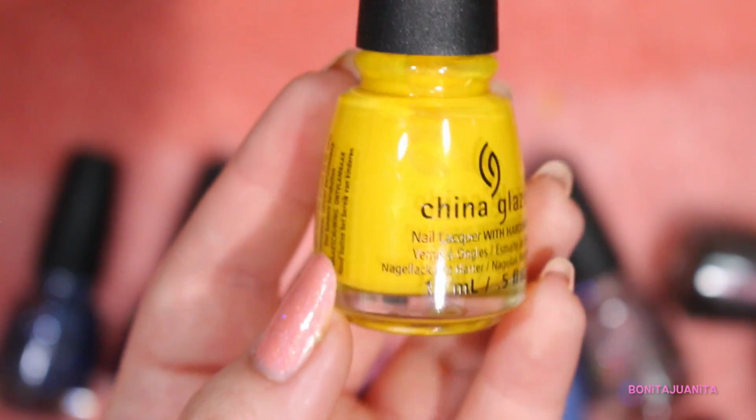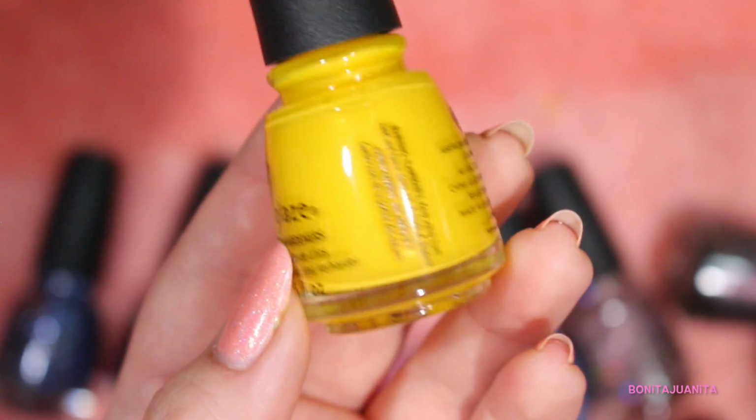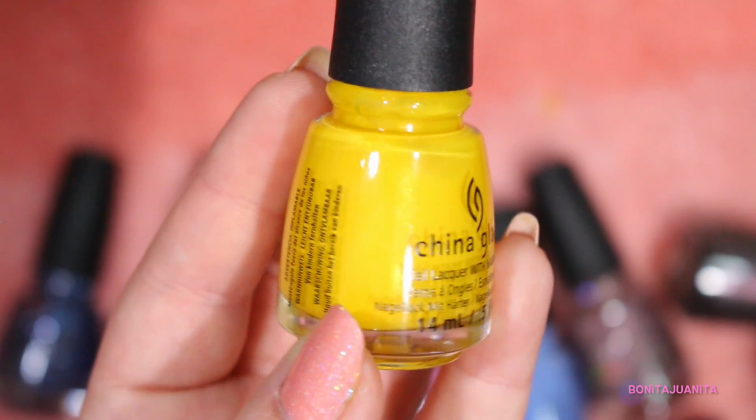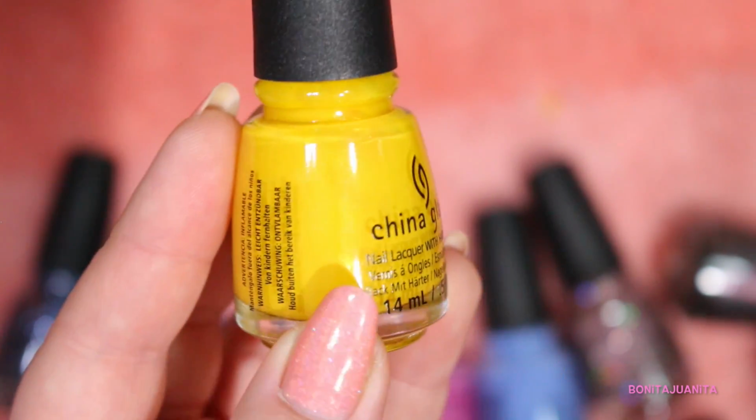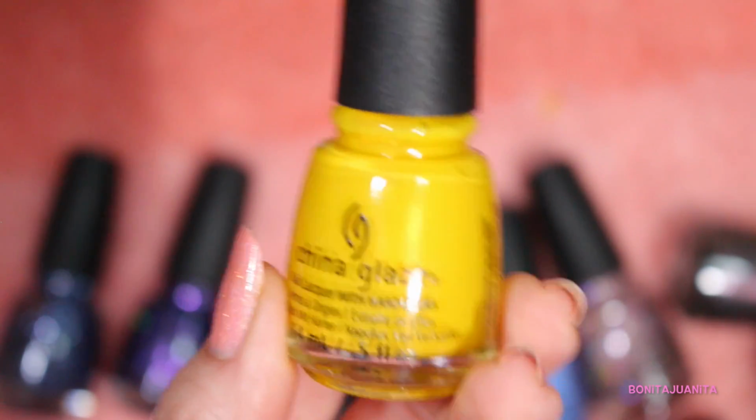I might hold on to it simply for the fact that I don't have very many yellow polishes, but I don't know. I might have to test out the formula first to see how it performs. It's a really nice mustard yellow, but I have to test this one out before I decide.